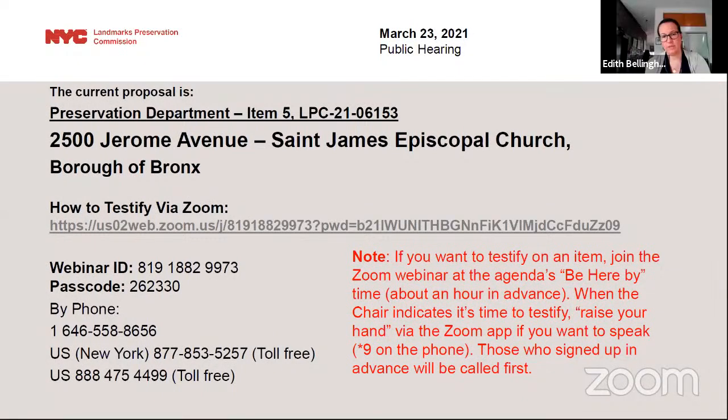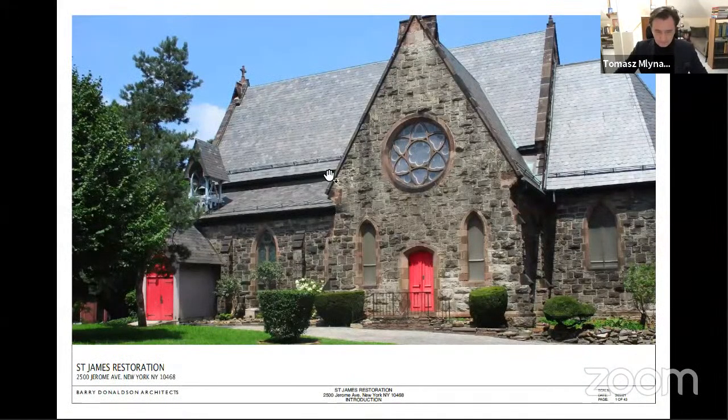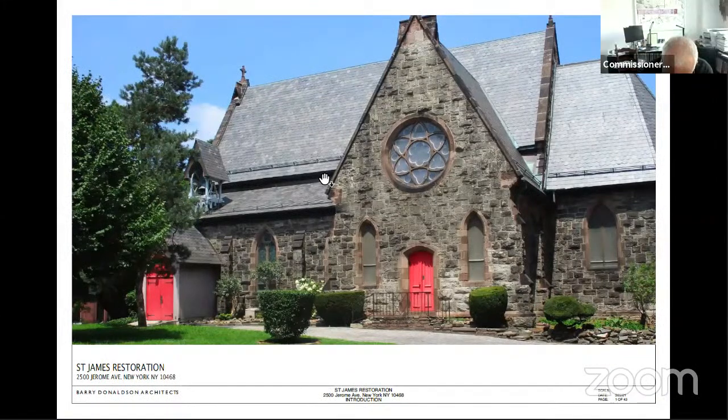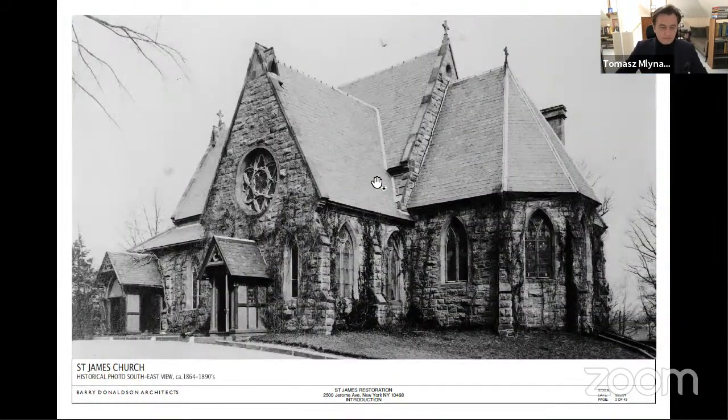And the applicant has joined the hearing. You may now begin. Thank you, commissioners. My name is Thomas with Barry Donaldson Architects, and I'll be doing the presentation for 2500 Jerome Avenue. You might be familiar with this project as late last year, the commission approved a larger development on the site of affordable housing that will help to fund the restoration and preservation of the church.